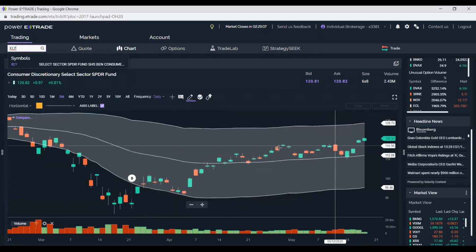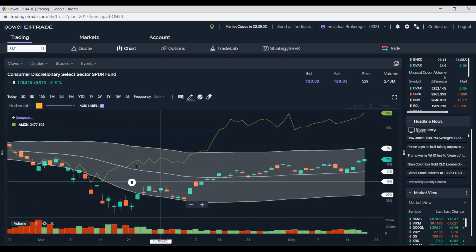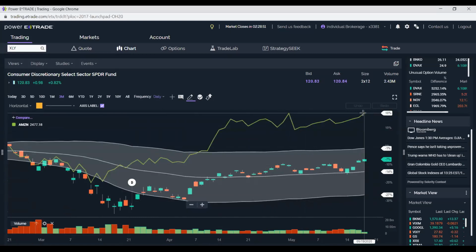And actually, let's just compare these two real quick, XLY versus Amazon. There you go. So there's Amazon, the green line, and there's the XLY. They kind of look alike, but clearly Amazon, the stock itself, is outperforming the ETF. Why? Because we had other things in there, like Starbucks that was closed in China for 2 months, or Nike that suspended worldwide operations. So obviously, Amazon's going to be outperforming that a little bit. But you can see it kind of does fly formation.